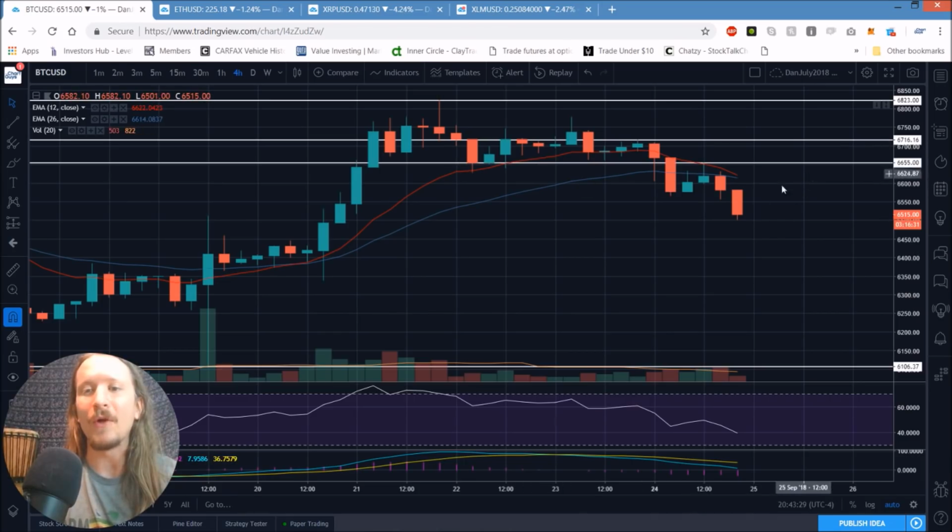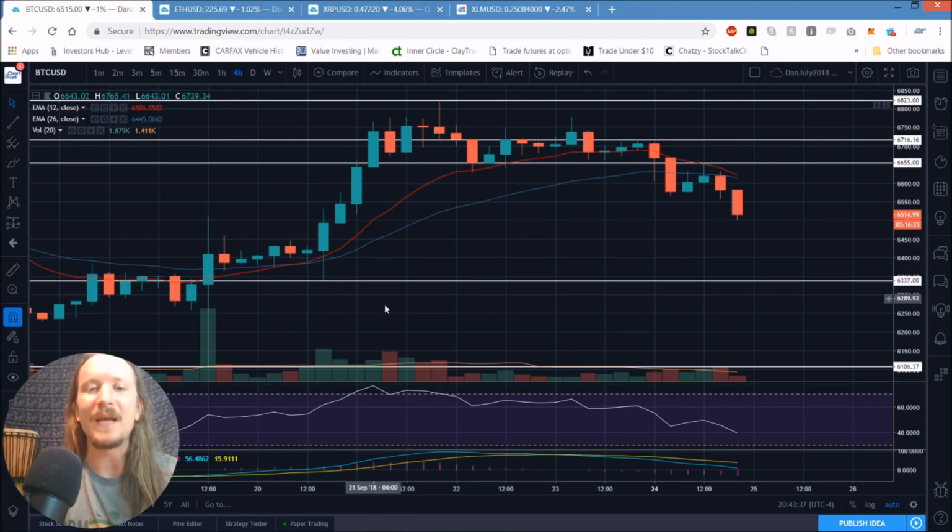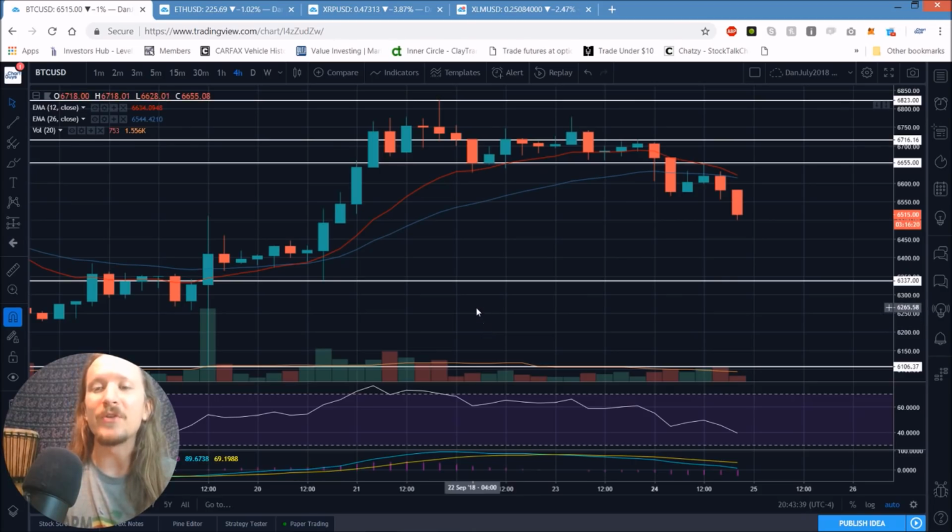And we have clear lower highs and lower lows on any bounce attempt. Anything under 66.55 is just a lower high. The next clear 4-hour support is down at 63.37. There's nothing nearby, so the bears are pretty comfortable. Exponential moving averages are close to a bear cross, and the bears have control.